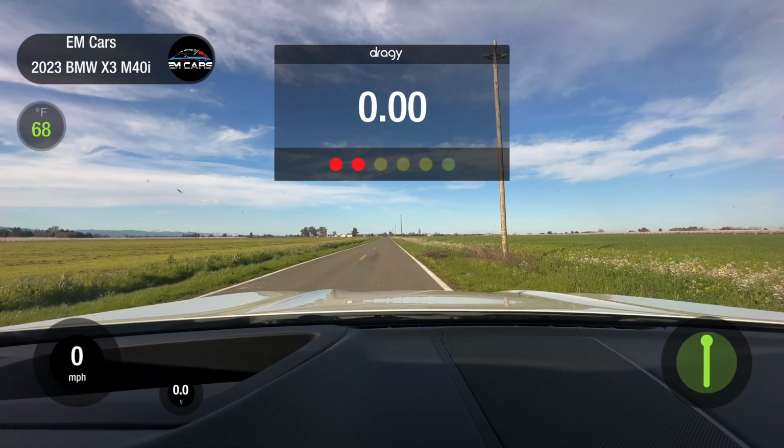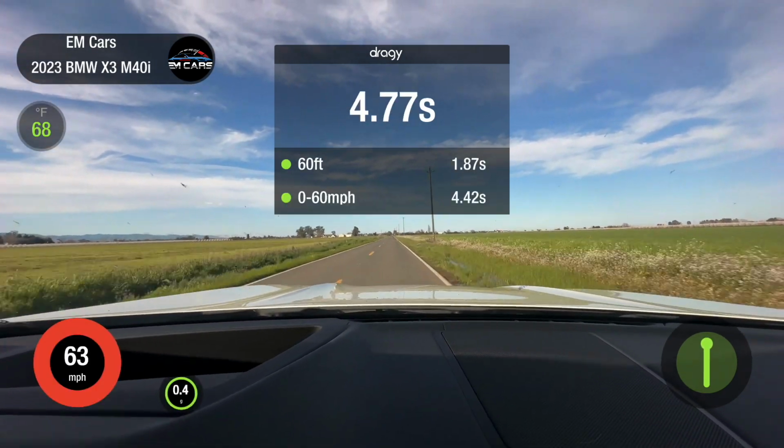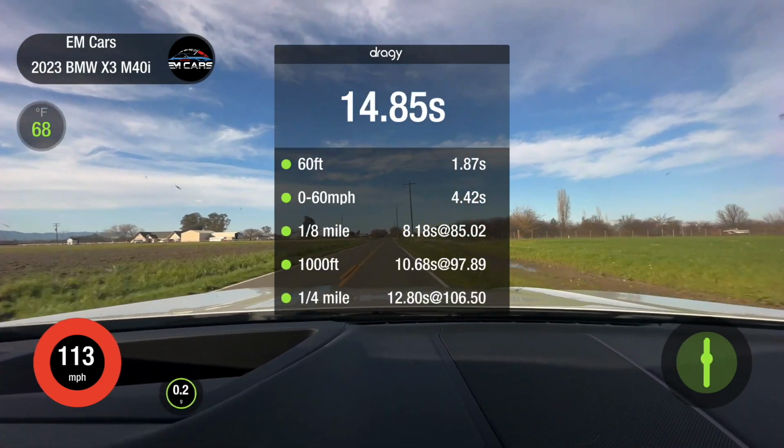All right, so comparing the results, the X3 ran, I think, now I'm gonna do both times. I'm gonna tell you both roll out and not roll out. So the X3, I think its best performance was, let's see, 4.4. All right, now the rollout subtracted, that's 4.2. And the Range Rover's best was 5.04. And with the rollout, it's 4.7.